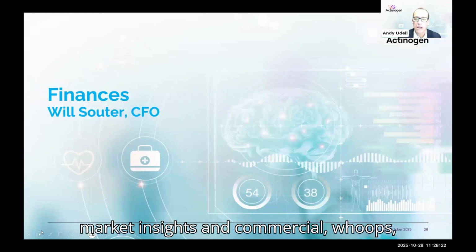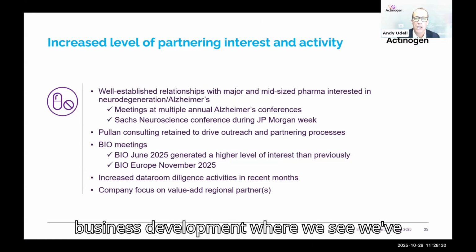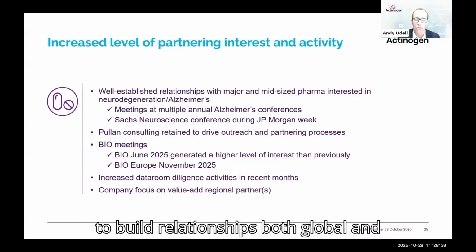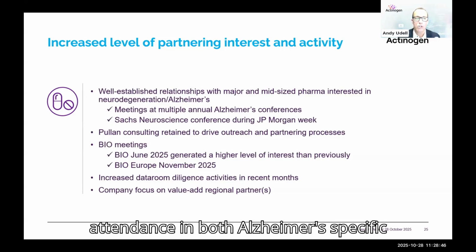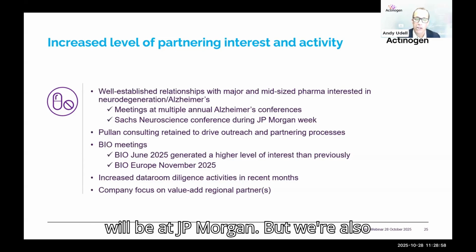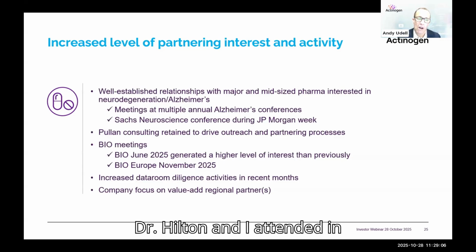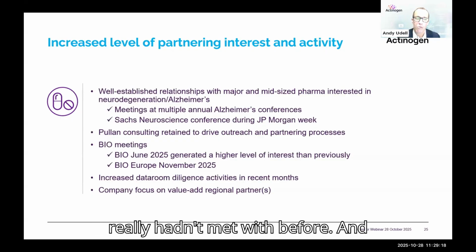So after laying the groundwork with our market insights and commercial preparations, I'm going to shift to business development, where we've been seeing meaningful momentum. We remain real active, present, and continue to build relationships, both global and regional, with partners of global size and regional size. We've been in attendance at both Alzheimer's-specific or neurology-based meetings such as AD/PD, AAIC, and others. The SACS Neuroscience Conference will be at JP Morgan, but we're also attending business meetings like BIO. Dana and I attended, Dr. Hilt and I attended in June in Boston, where we met with a lot of new regional-based companies with a lot of interest that we really hadn't met with before.